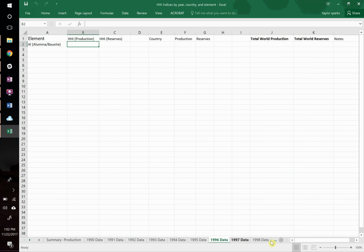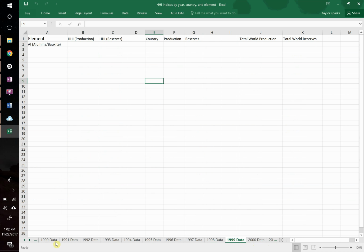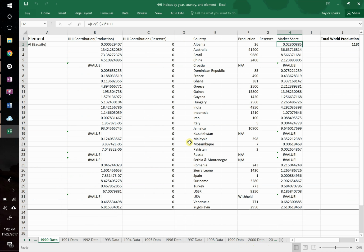Let's see, where's my 1998 data? Okay, yeah, this is a really old one, but here's the general thing that I got. All right, so I'm gonna try to explain this. So here we have the spreadsheet that I'm working on. As you can see, I've got element over here because I'm doing a bunch of different elements. You guys don't have to worry about that.